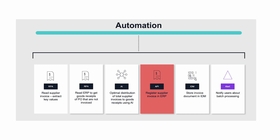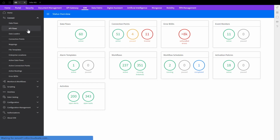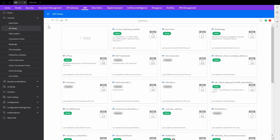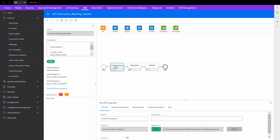With all necessary data, the RPA will start the process of creating the invoices by combining the head information and the line items, streamlining the process for further automation. The RPA seamlessly integrates with Cloud Suite using the API gateway to perform this task automatically.